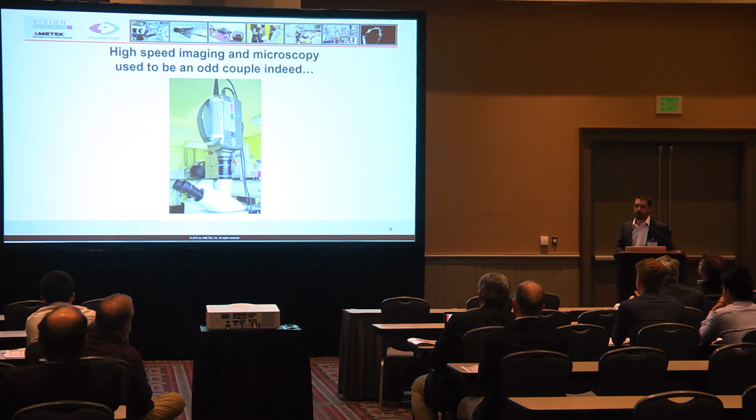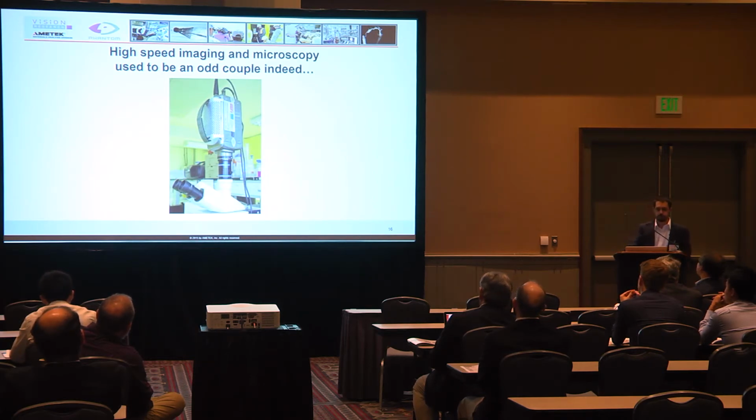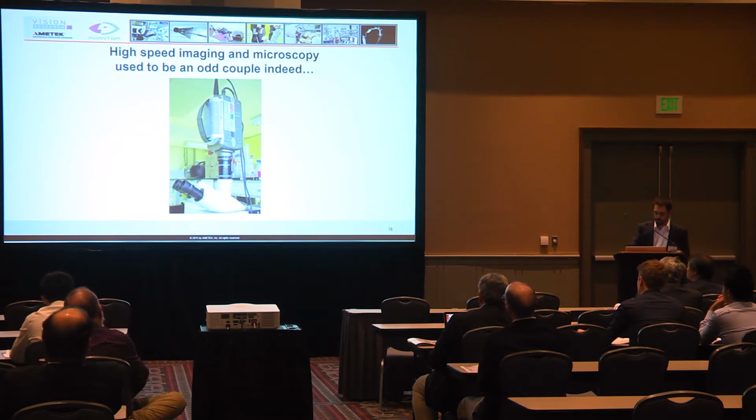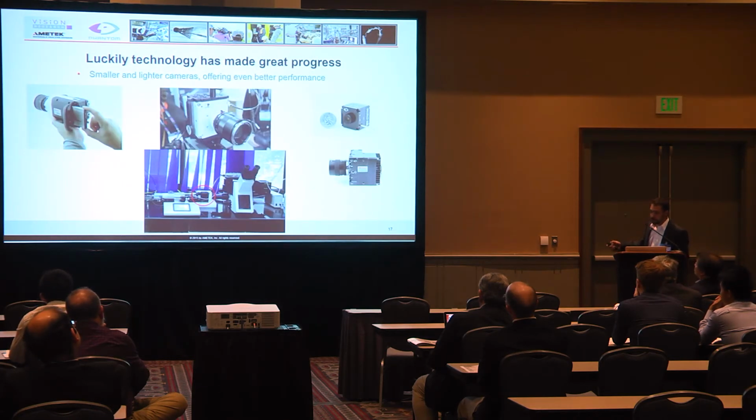So I mentioned that bulky cameras have been a problem. Well, this is an example of what it used to look like. You have a bulky camera on a bulky microscope, and that's really not the easiest configuration for a researcher, let alone for an actual product. If you want to turn that into an actual product that sits in a biomechanical lab for analysis every day, that's a bulky piece of equipment and also a very expensive piece of kit.